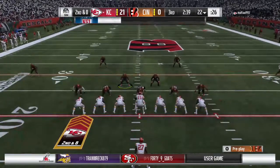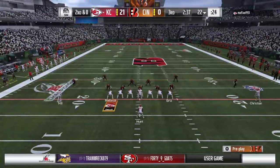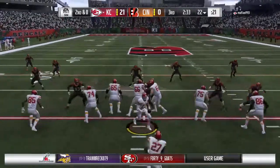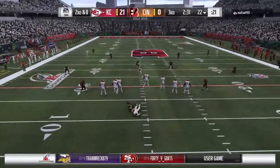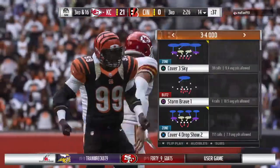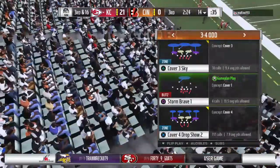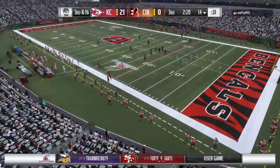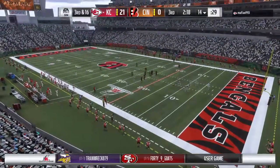Here we go. Green, 90. They go play fake. Mahomes. And he'll be taken down by the Bengal pressure. Like how they've started the third quarter here. They force a punt on the first drive, and after this sack, it looks like they'll be forcing another one as well. Absolutely. Maybe got their second win coming out of the locker room.